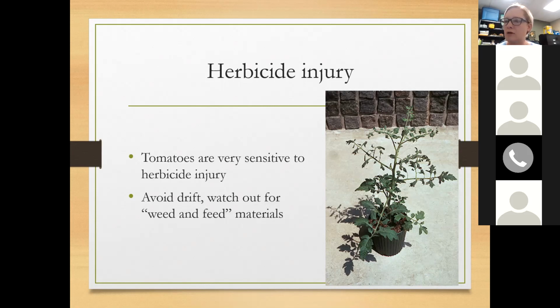Now, if you buy a load of soil or compost and you suspect that it has herbicide in it, one really quick and easy way that you can test that is to get some green bean seeds. Green beans are also very susceptible to even small amounts of herbicide, and do what we call a green bean assay test. So you get a little flower pot, put some of the soil or compost in it, plant your green bean seeds in there. Those green bean seeds are going to germinate very quickly, just in a couple of days. And then as they start to grow, if they're shriveled and curled up, that tells you that you probably have some herbicide carryover in that soil or compost.